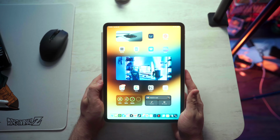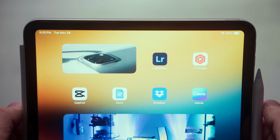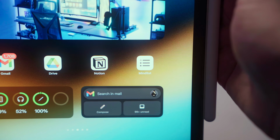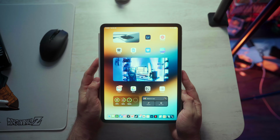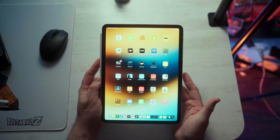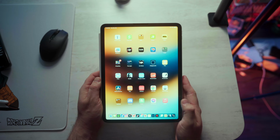Now, the third screen, it's all about productivity, from YouTube Studio to Lightroom to Notion. This is where a ton of work gets done, and if I need something while I'm in bed and that's not a laptop, that's what my iPad's for. The fourth screen, honestly, is just a bunch of random apps that I never use, so they're just kind of in a limbo of apps on that screen.